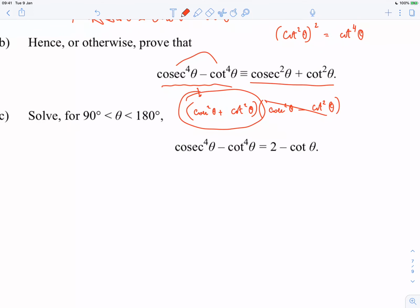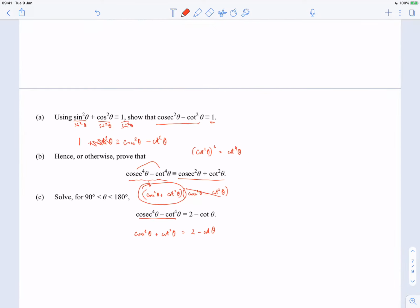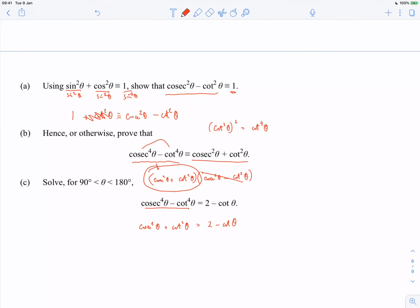Finally, hence solve for that. Well, I now know what this is. This is just going to be cosec squared theta plus cot squared theta, and this will equal 2 minus cot of theta. Right. Well, what is cosec squared? Well, cosec squared is 1 plus cot squared.